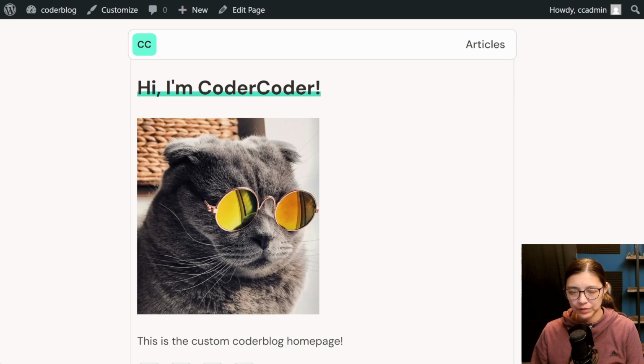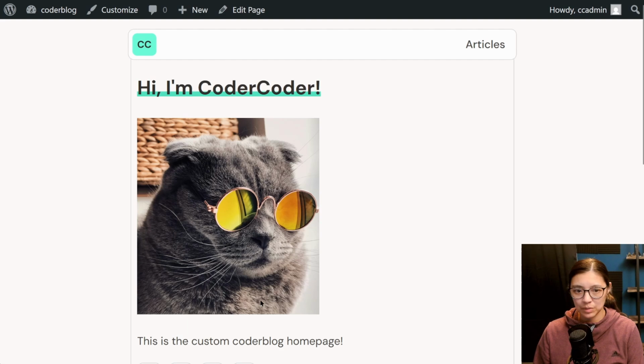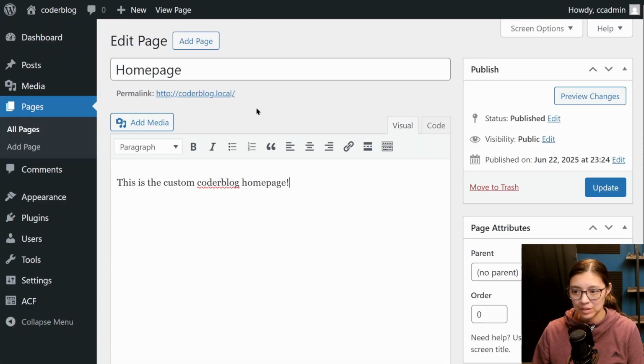Alrighty, so for this next part, we are going to use ACF to load the title here and then this image here. So this is going to be a little more tricky, but I will show you all the different steps. So the first thing I'm going to do is go into WordPress and then create the fields for these two pieces of content that we want to load in WordPress from ACF.